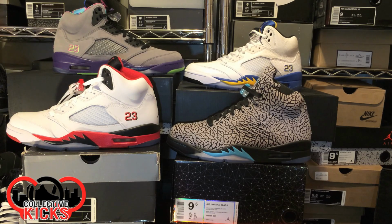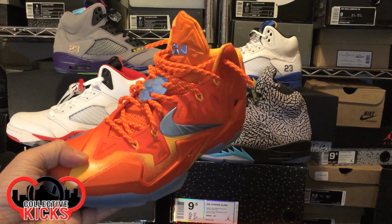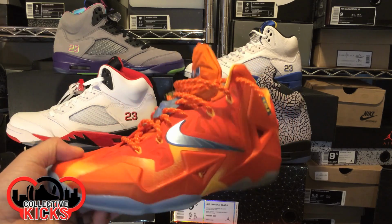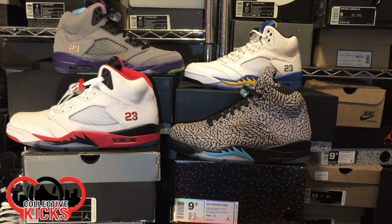Now, I know this can't be said for some of the more limited sneakers that are out there. Take an example, I guess. Well, these were $250, and I know that they're going for more than $250 on eBay now, but $250 is a crazy price to pay for a retail sneaker. And that kind of segues to another topic, and that's the whole Jordan versus LeBron thing.